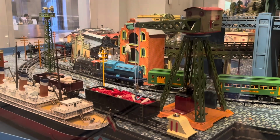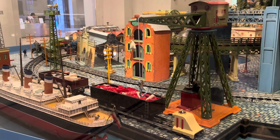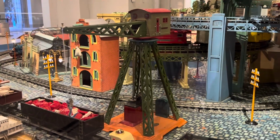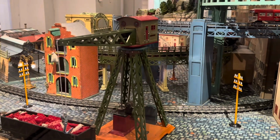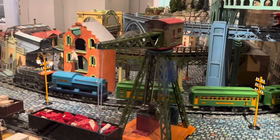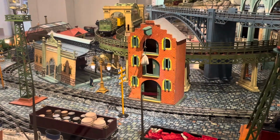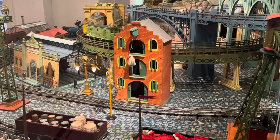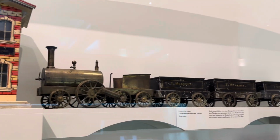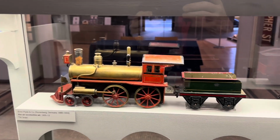The trains are all operating on an on-off switch, and they would switch when they were running and when they were not running. But there's a lot of movement and a lot of color. Definitely something to catch your eye. I believe that red brick building is a Plank building. And there's some more displays of static models and toys.